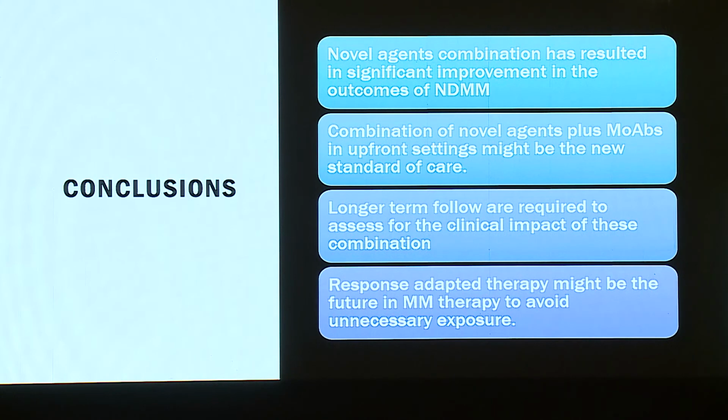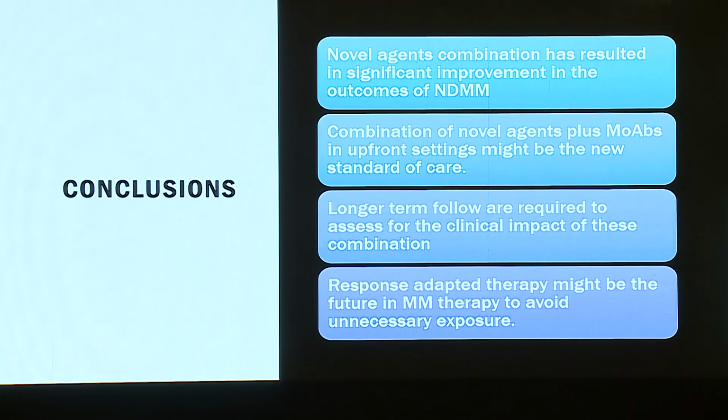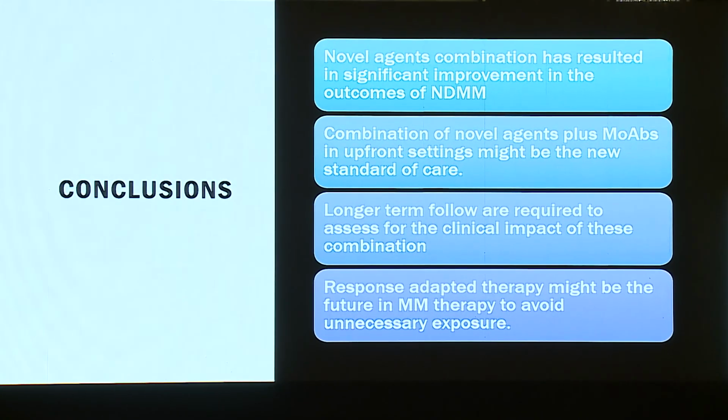So as a conclusion, we can think that novel agent combinations have resulted in significant improvement in the outcomes of newly diagnosed myeloma. Combination of novel agents plus monoclonal antibodies in the upfront setting might be a new standard of care, especially in the transplant ineligible patients. Longer term follow-up is required to assess the clinical impact of this combination. Response-adapted therapy might be the future in multiple myeloma therapy to avoid unnecessary exposure.